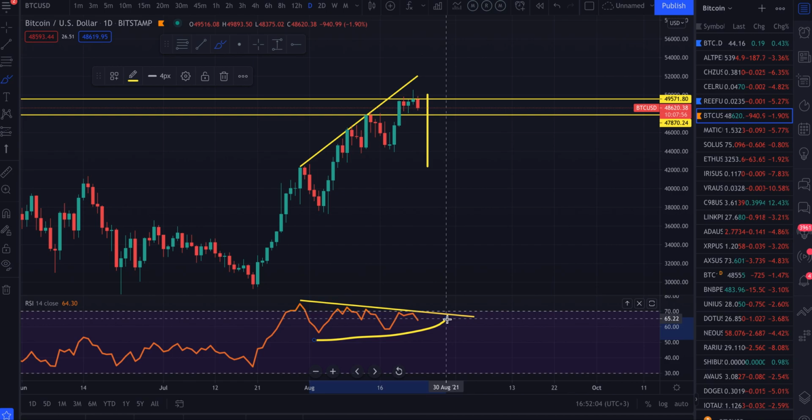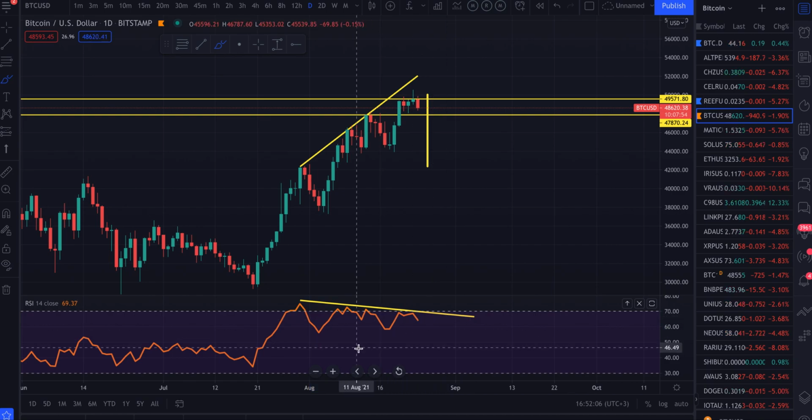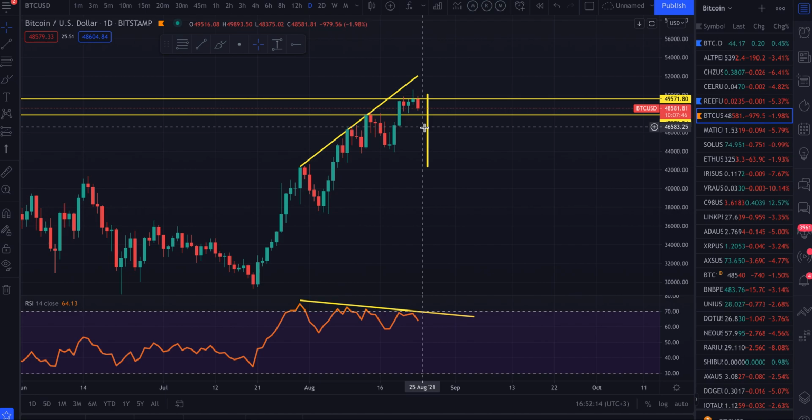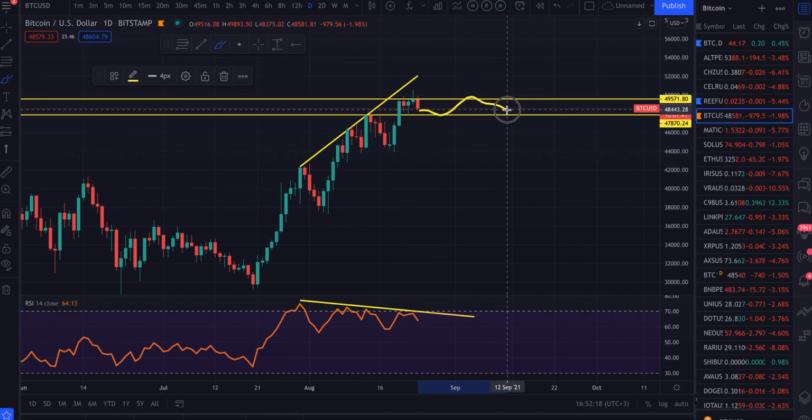We are also in some sort of a symmetrical triangle, so we're most likely going to get a breakdown to the downside, unfortunately. And the reason why that is because it definitely looks a little bit tired right now, unless we essentially consolidate sideways for a few weeks, which is very, very possible, and it would essentially bring the RSI to below 50, which is very, very healthy in my opinion.